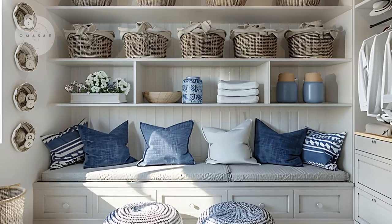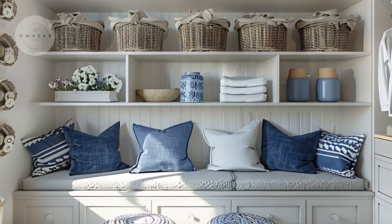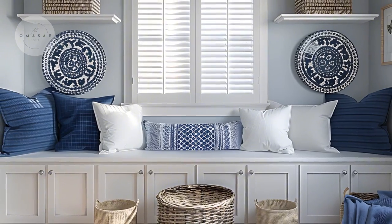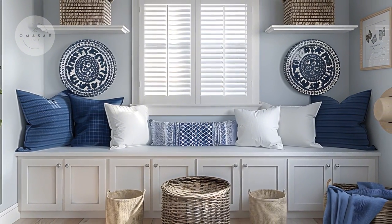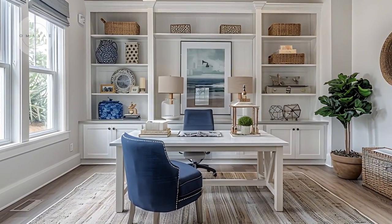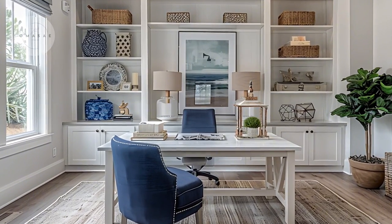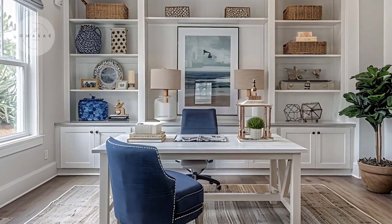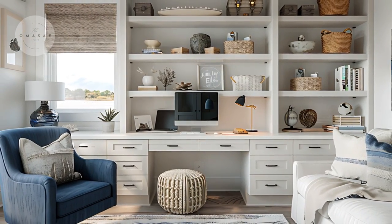From choosing the right materials and textures, to selecting decor that evokes the same sense of tranquility, we'll show you how to infuse your living space with the elegance and calm that Santorini embodies. Join us as we explore how to transform your home into a peaceful oasis that mirrors the breathtaking charm of this iconic destination.